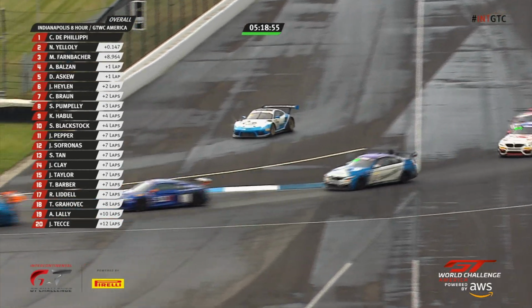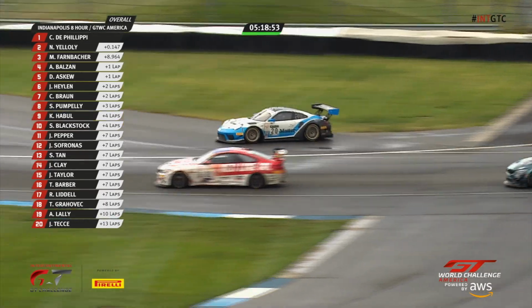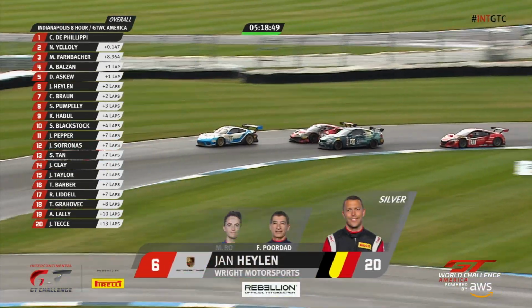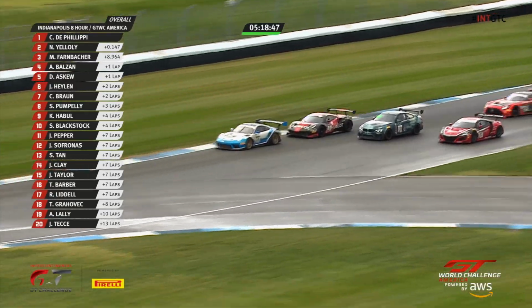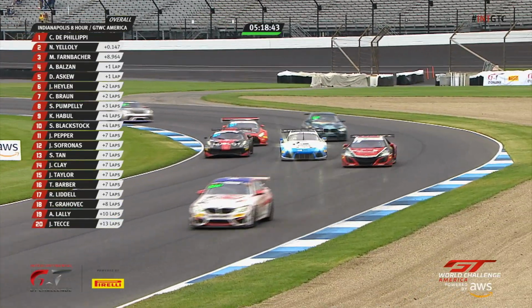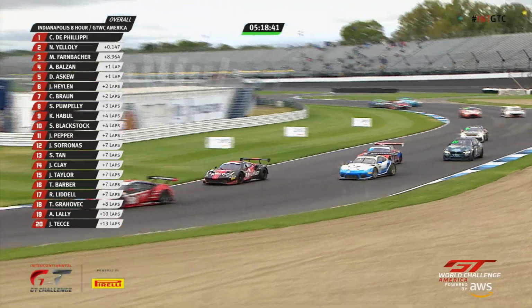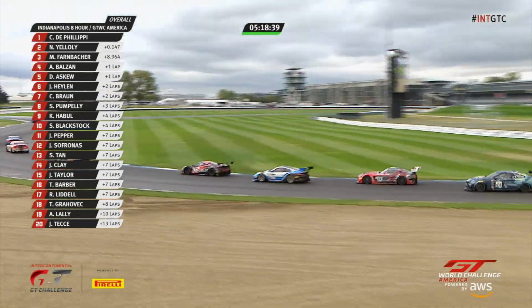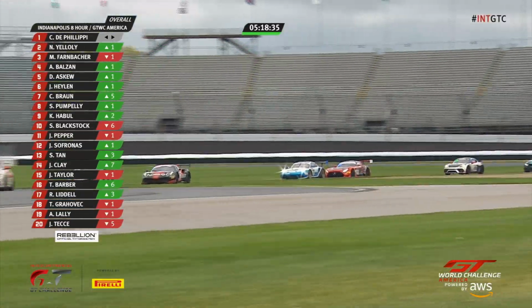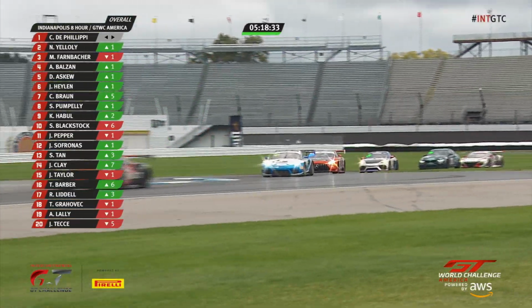Oh, a big moment here for the number 20 of Haaland. What a save. Yeah, just got on the brakes. Maybe the brake bars had not been reset for these dry conditions. Typically, when it starts to rain, Greg, you wind the brake bars to the rear so you don't lock up the fronts. Maybe that adjustment had been made, and when he got on the brakes, maybe he had too much rear brake in it. Boy, and look at Shelby Blackstock taking advantage of the little bit of confusion.